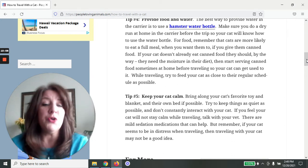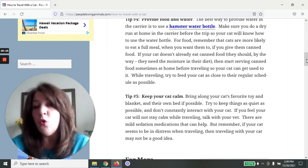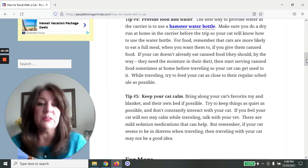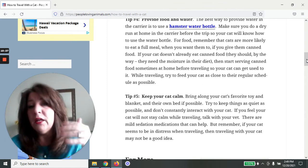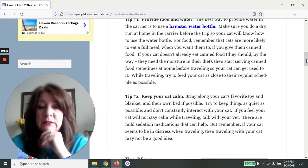And tip number 5 is keep your cat calm. Bring along your cat's favorite toy or blanket, something that smells like home, something that's familiar from home. Bring their own bed if possible, like if you're going to be in a hotel, even though the cat's traveling in a carrier, whether you're on a plane or you're in a car, bring the cat's bed so that when you're in the hotel, he can possibly sleep in it. Or if the crate is big enough, you could put his bed inside the crate, or at least put his blanket inside his crate so that he's comfortable.